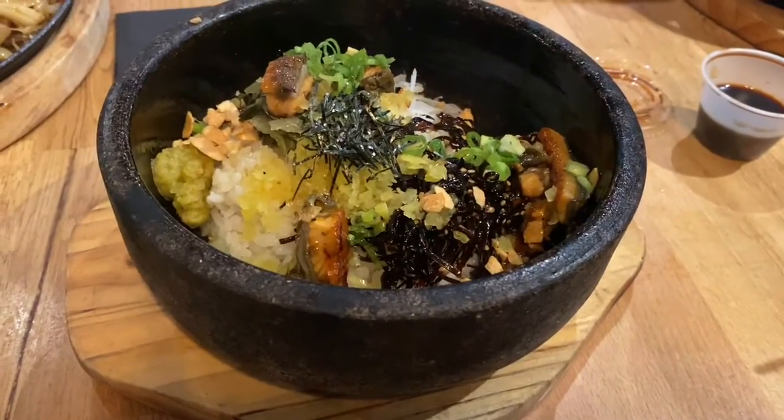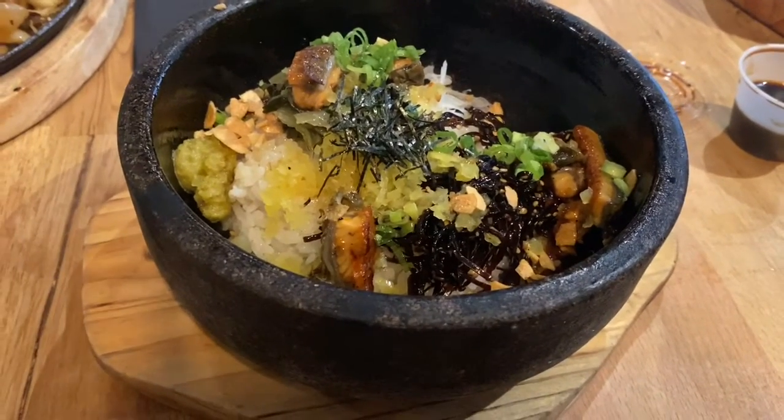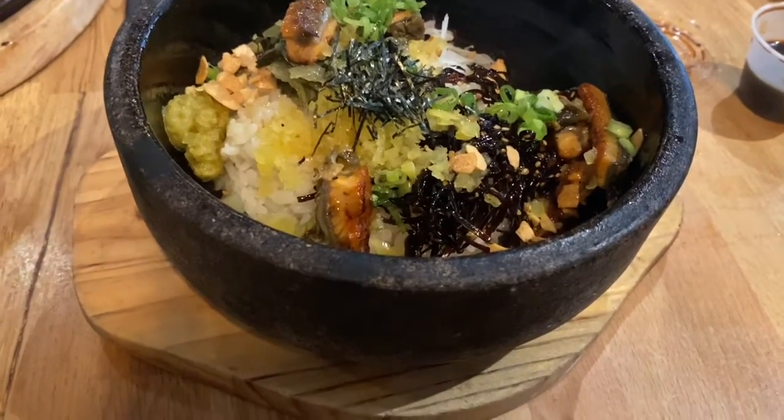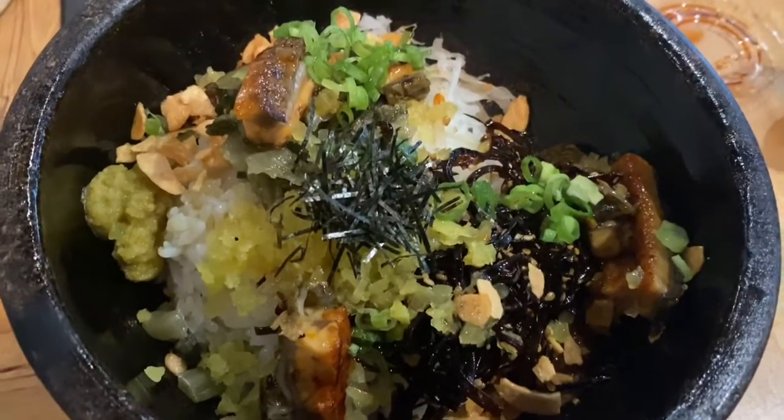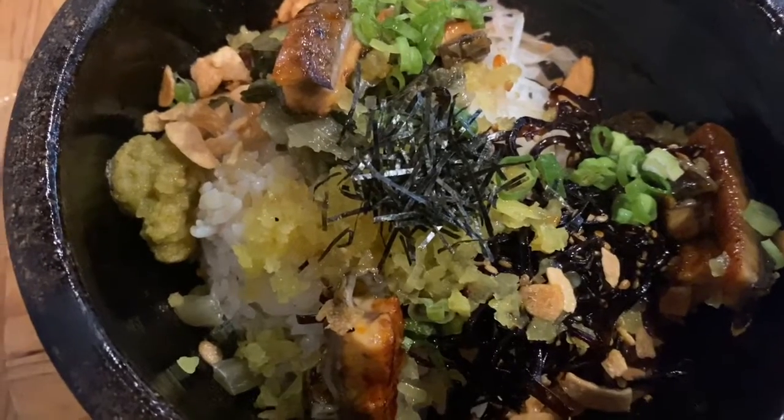Good dinner tonight. And I ordered an eel bibimbap on a stoneware. Looks yummy. You can still hear the sizzling.